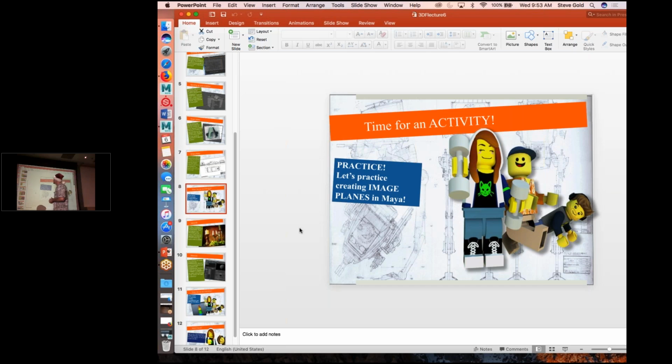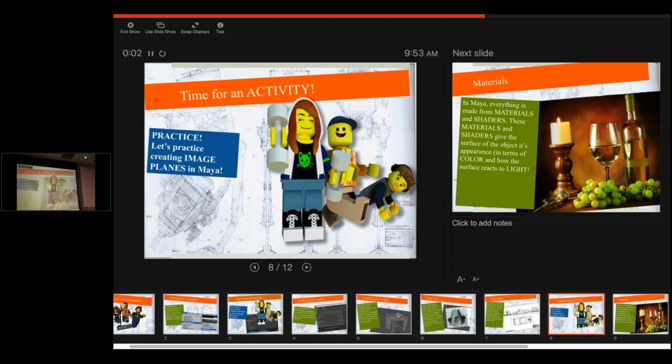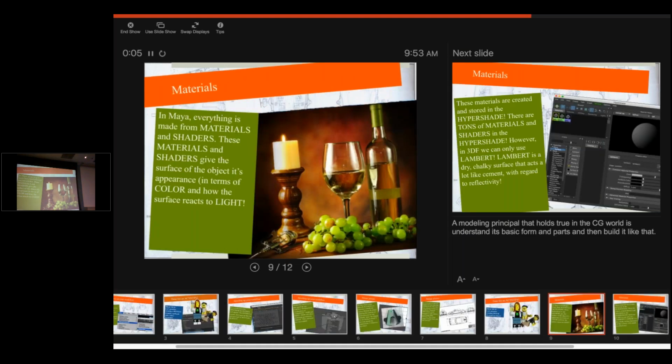Good. Okay, so let's take a look at the next fun little thing we're going to talk about, and that is materials and shaders. All right, materials. Materials in Maya are basically a way of determining how light behaves on a surface. And in our world, we think of materials in terms of their physical properties, like wood versus metal versus plastic. What is this thing made of? How much does it bend? At what point does it break? Can I freeze it? We think about those properties when we talk about materials.